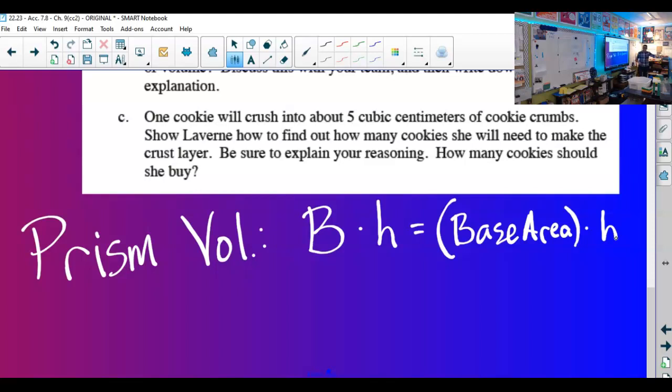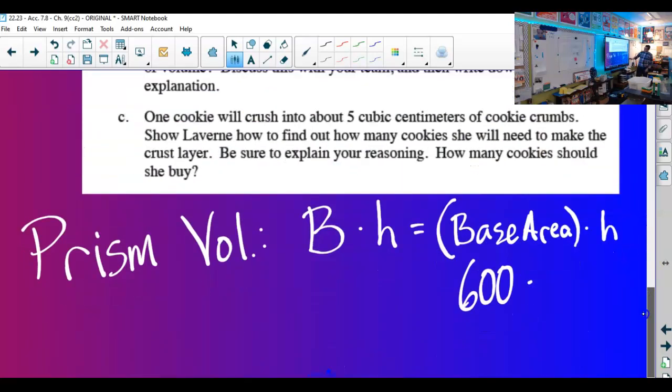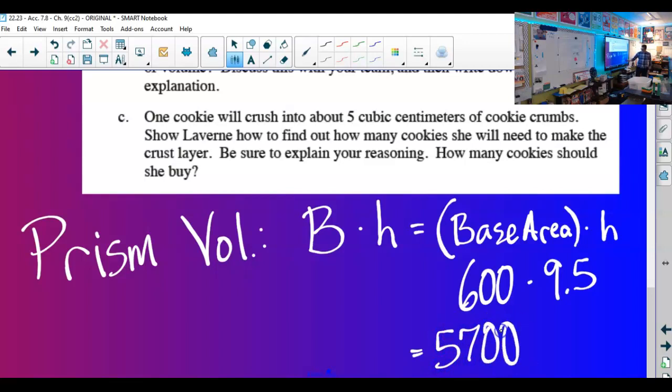So Eli said if I want to do the whole cake, I can do my big B of 600 times 7, 8, 9.5. So he said yoink. That's my equals, that's 5,700. So 5,700 centimeters cubed. Don't forget the 3.